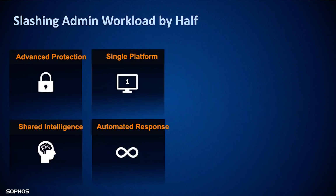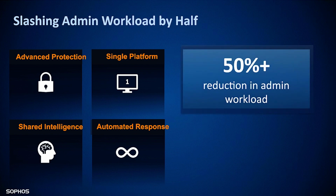And then just about wrapping up here, slashing your workload in half, right? When you think about how these advantages all add up together, all the things we talked about, whether it's the advanced protection, the automation, managing things from a single platform, the synchronized security, sharing intelligence. When you add all those things up together, our customers regularly tell us, those IT admins tell us, that it's reduced their workload by up to at least 50%. I mean, that's a huge number, right? Pretty bold and huge number, but we stand behind it.